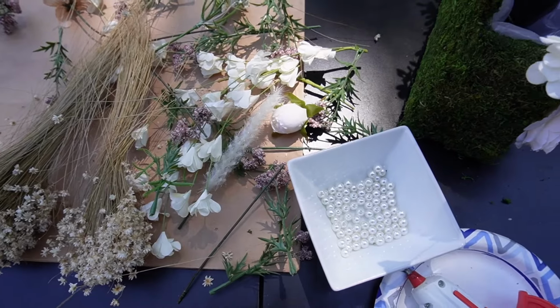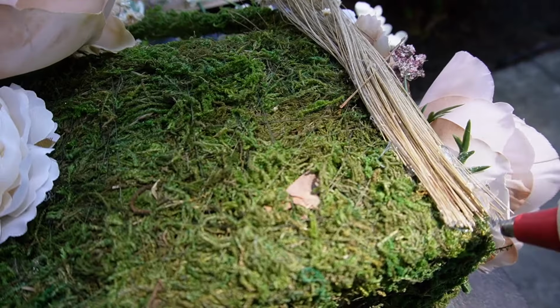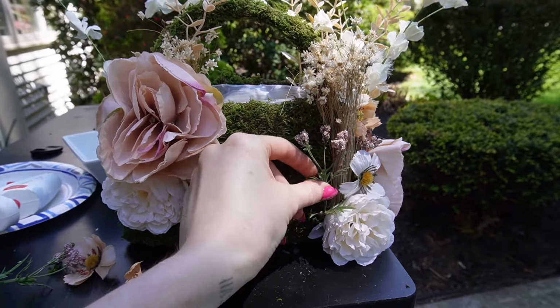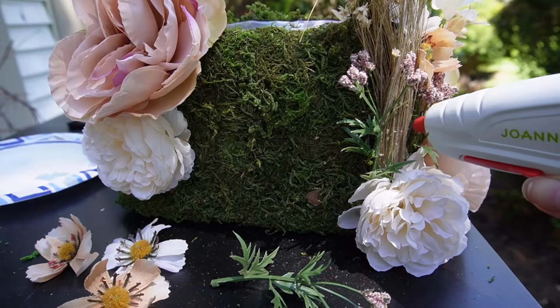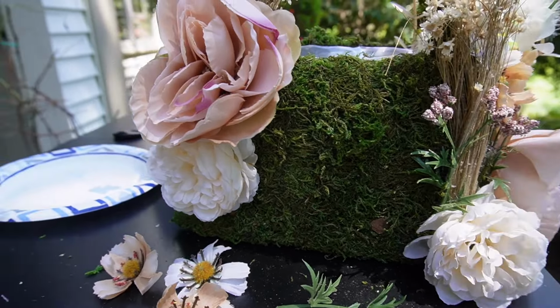I already glued this on, but now I'm gonna lay some glue on top and cover the stems. Thinking of starting to add in some more of these here and then some of the poppies to tie that in. It's a lot better having these frame that straw-like texture there.